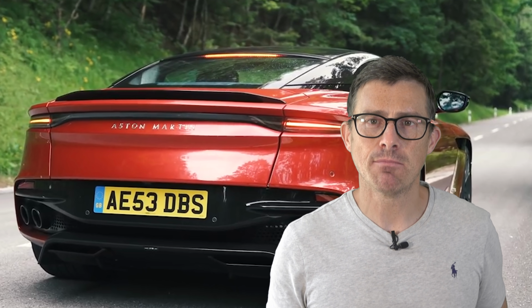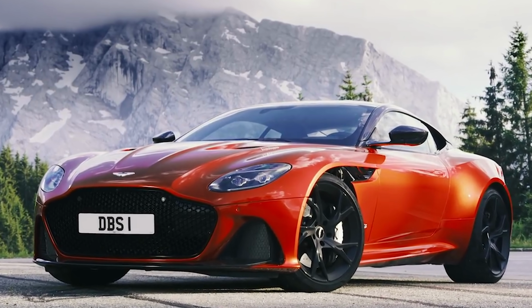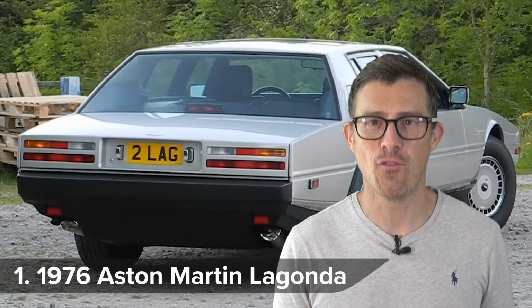If you imagine an Aston Martin, you're probably thinking of a coupe with gorgeous curves, right? You know, like a DB11 or a Vantage. Well, how about this weird-looking four-door wedge? It's the 1976 Aston Martin Lagonda, and with that design, it must have looked like it fell off the space station. But its crazy angular looks aren't the only reason it was ahead of its time.